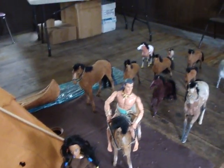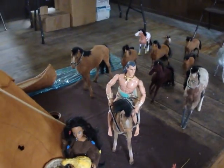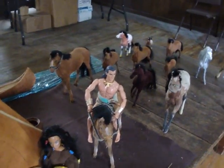I tell the kids, he said, well, what are the horses? I said, well, they're gathering horses for the cavalry. That's their cash crop. Oh, okay. That makes sense. Yeah, that makes sense.